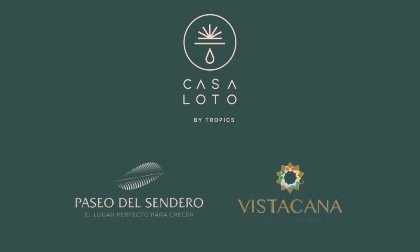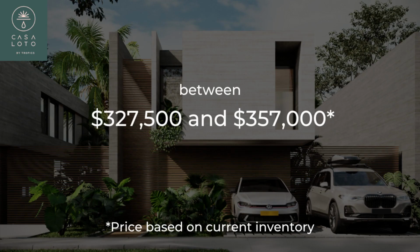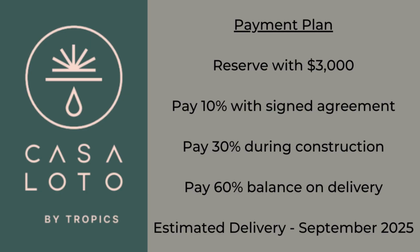And now the great news. These villas include the outside pool, cooktop, extractor or hood, refrigerator, and AC units in every bedroom. The jacuzzi and the 4th bedroom come at an additional cost, so if you're interested in these, let me know. The price of the villas still available are between $327,500 and $357,000.